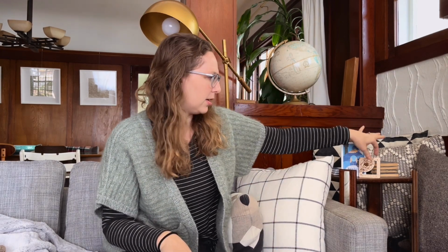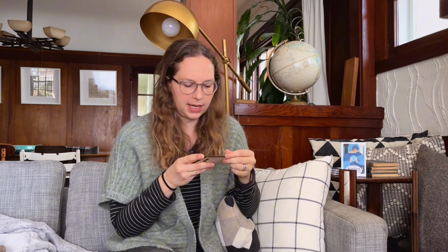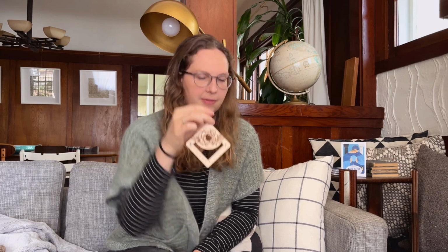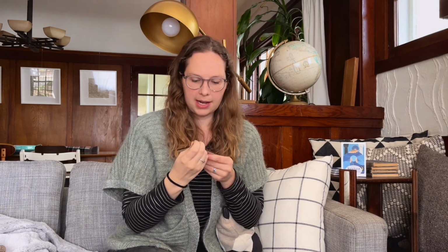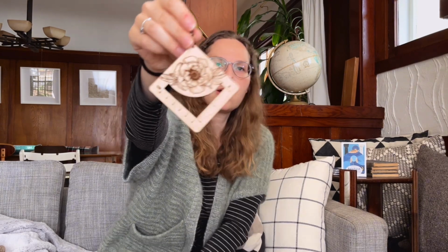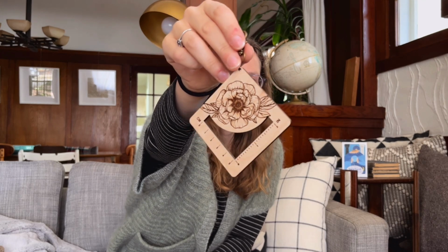The other acquisitions I have are not yarn, but they are yarn related or knitting related. I have been wanting a gauge swatch ruler for a long time, and I found this one from Sunrise Grove, and I liked the little peony on it, and so I pulled the trigger.